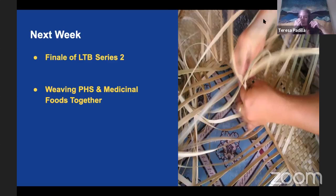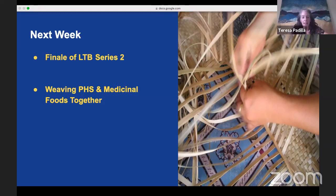Next week, we're going to go into the finale and more weaving the PHS and the medicinal foods together. That'll be exciting. That'll be an experiment for me, because I've just been starting to do this for the last year and a half. So having more insight and discussion will be really enriching. I'm looking forward to that.